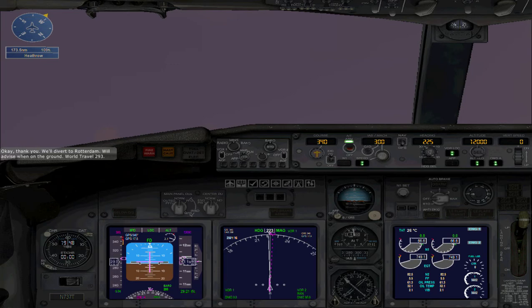We'll advise when on the ground. World Travel 293. So, let's divert to Rotterdam. Identifier Echo Hotel Romeo Delta. Hopefully we can get in there quickly. I'll notify ATC. Amsterdam Center, World Travel 293 has a passenger with a medical emergency. Request diversion to Rotterdam. World Travel 293, roger.